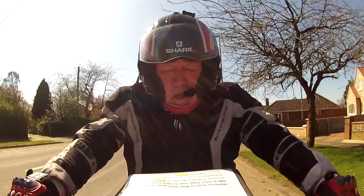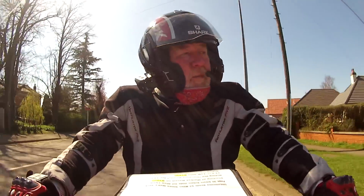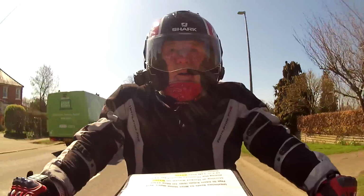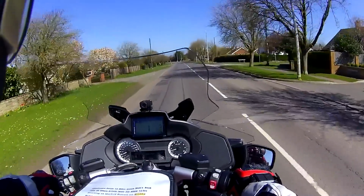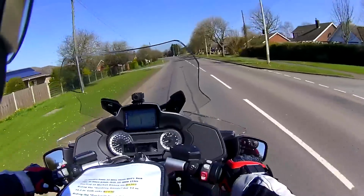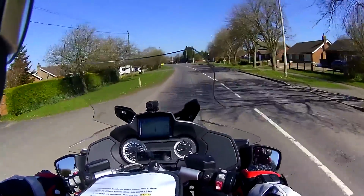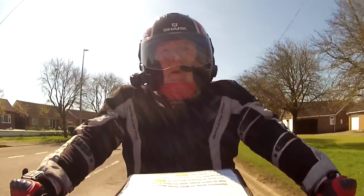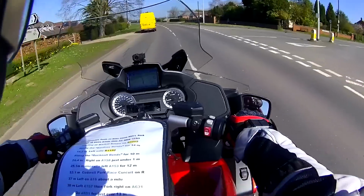Yeah, so this is the A153, and you're on it for 12 miles. This is a bit straighter. You've done the most bendy bit once you've done the Bardney Bends and the Bucknall Bends, but this is still a very pleasurable road to ride.